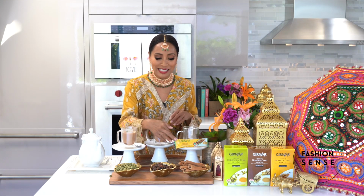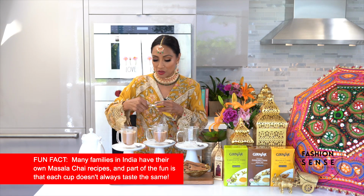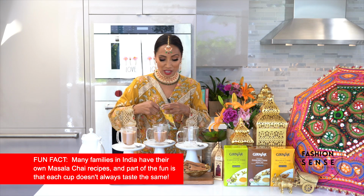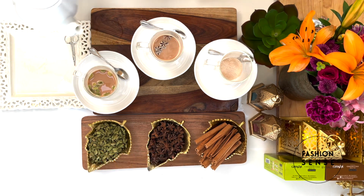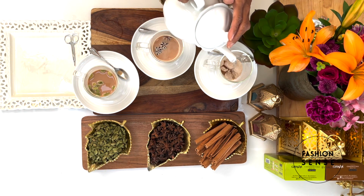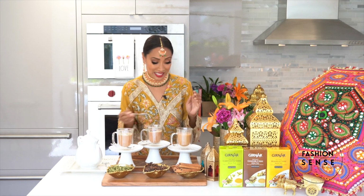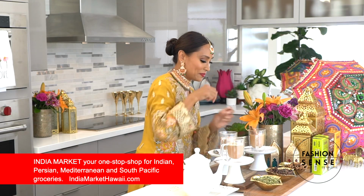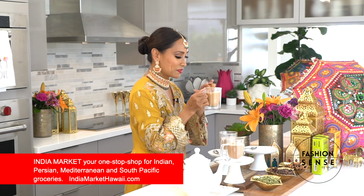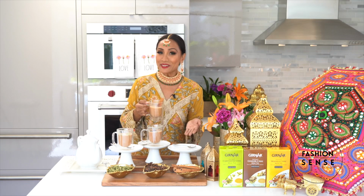The last one is a masala chai. Masala is ground spices, which is very popular in South Asia. I'm gonna add some cinnamon sticks in this one here. And not only is Indian chai delicious, but it's super healthy for you too.